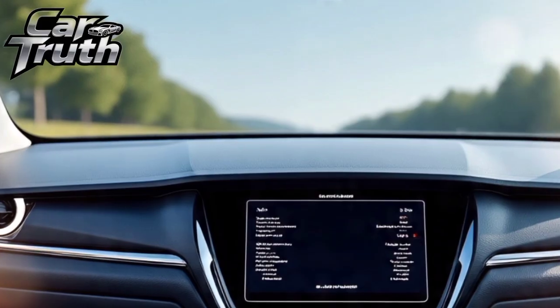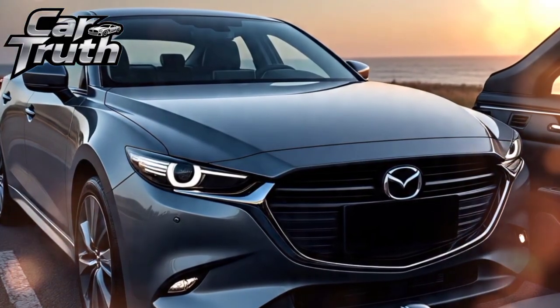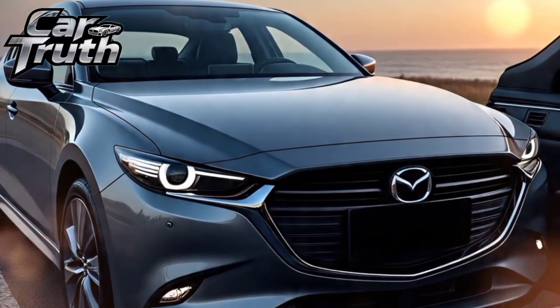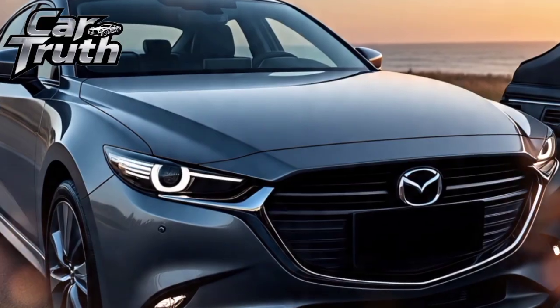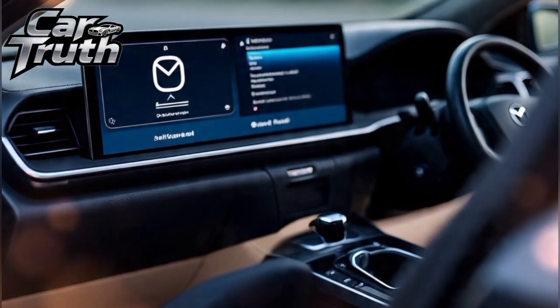And then there's the My Mazda app, your digital key and command center. Lock or unlock the car from your phone. Precondition the cabin before you get in. Monitor charging status. Activate the welcome lighting sequence. You could even honk the horn or flash the lights if you're trying to find it in a crowded parking lot. It's seamless, intuitive, and deeply integrated.